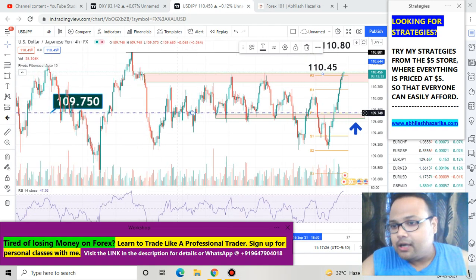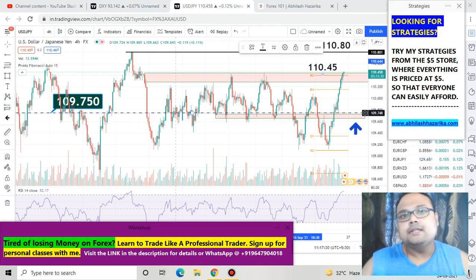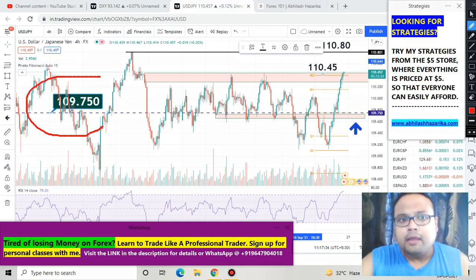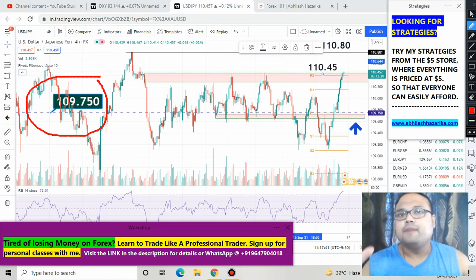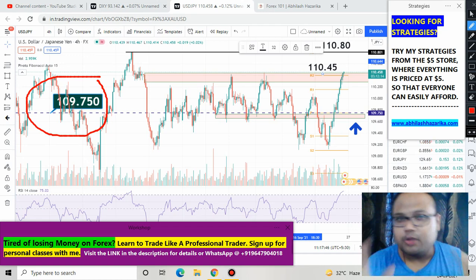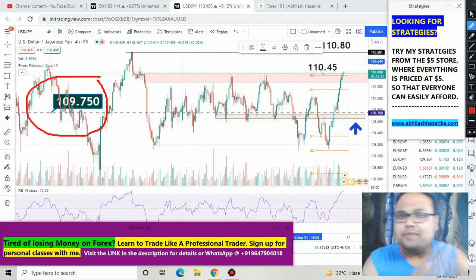So in the chart of USD JPY, as always, the most crucial level is 109.75, and it still remains the most crucial level. I do not want to talk in detail because I have been talking about this level for the last couple of months, almost in each and every video. So I do not want to bore you again. So if you want to know about this level, then please watch any of my videos on the USDJPY. You'll get the answer. And today I'll just try to keep the video short. I'll be coming down tomorrow again with the complete and detailed analysis for the coming week.